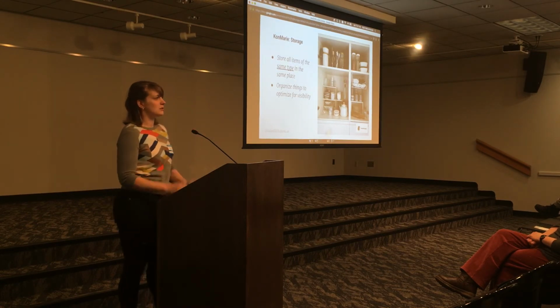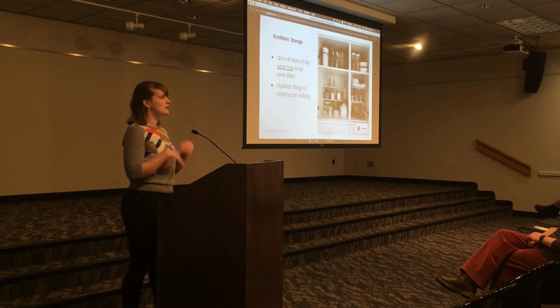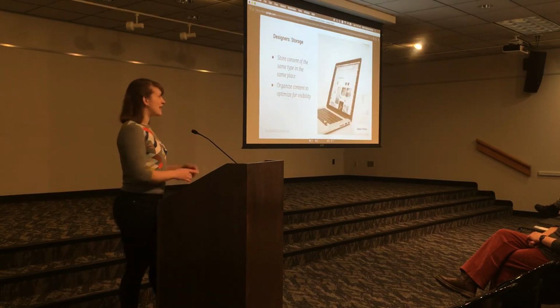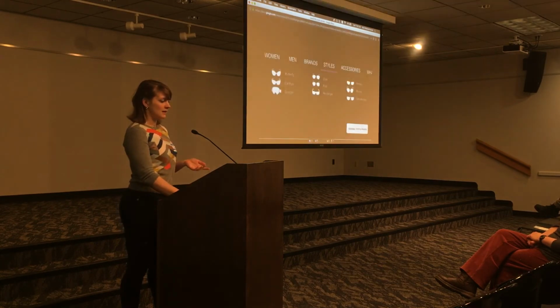And she also spends a lot of time talking about ways to optimize organization of things for storage. So pulling things to the front of the cabinet where you can see it, making sure that you can see everything in the cabinet at once. Obviously, as designers, we have the exact same requirements because we're working on creating navigations and we're working on organizing content on the site in a way that users can use it.